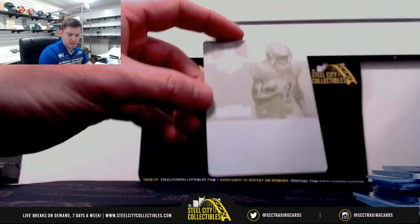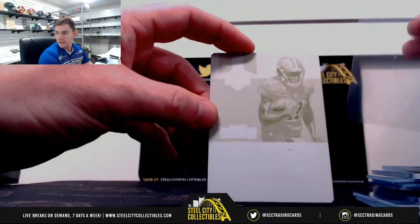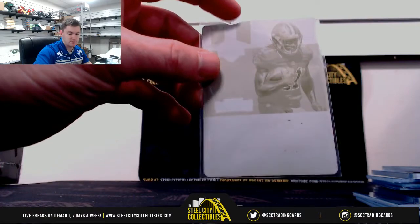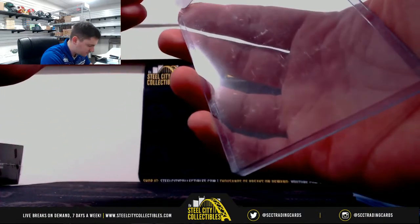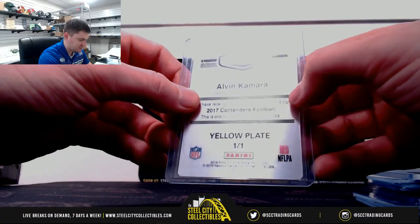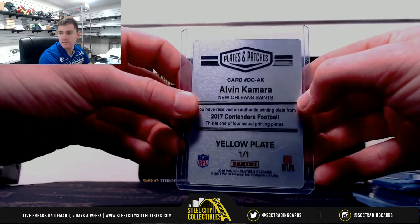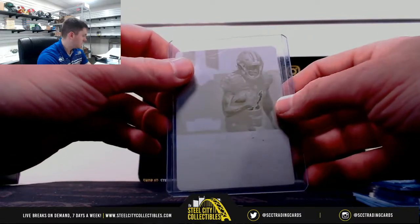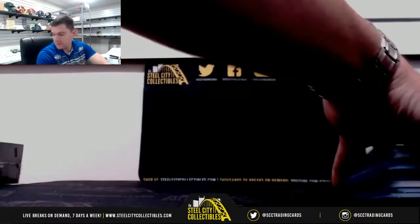And our printing plate is a good one. Alvin Kamara. That's from 2017 Contenders. So his rookie printing plate. A couple nice boxes for you, Bailey. Thank you.